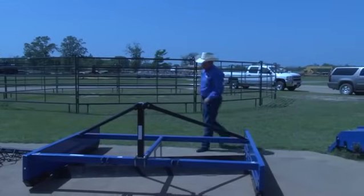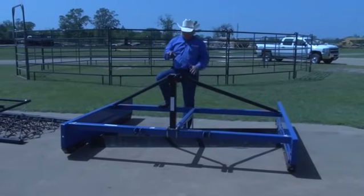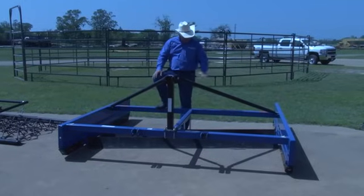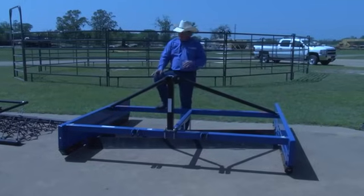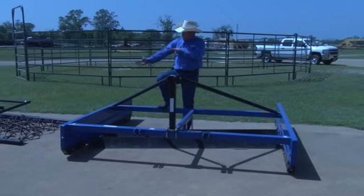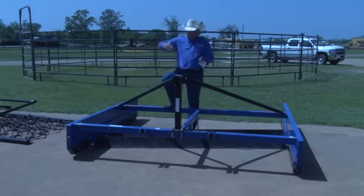This is another pretty cool tool. This is called a land leveler. You can get it in a 6 and an 8. This thing's designed, like if you've got a gravel driveway, this will pull. Notice it's offset, and these blades are set 2 inches lower than the frame. It drags along the ground, and it will actually pull the gravel that washes off the road to the side. You go down the right side of the road, it will actually pull the gravel back up and crown it on top of the road.